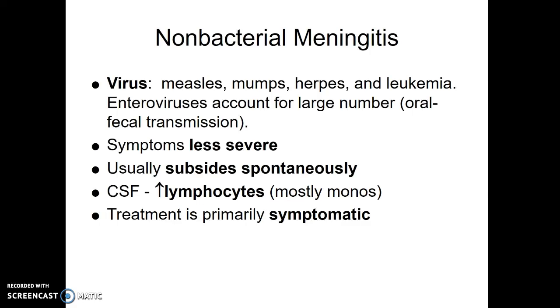Symptoms are less severe, although somebody who's had a viral meningitis will tell you they were miserable. It's a virus. Most of these will just run their course and they'll be okay long term. We're just treating for symptoms in the meantime. When we do that CSF, if we find white cells, they're going to be lymphocytes, mostly monos. And also in the blood, that's probably what you'll see.